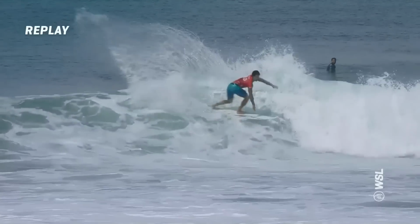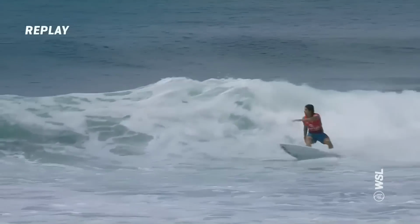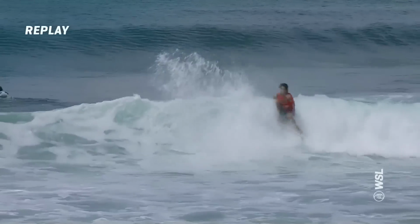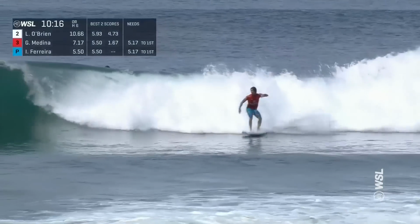He goes through that middle section here, but as he brings it through to the inside, it starts to stand up a bit more and floats over that last section there, and nice little crack, and like you said, it goes for that little whirly bell. For the World Surf League, this is the Surf City El Salvador Pro, presented by Corona.